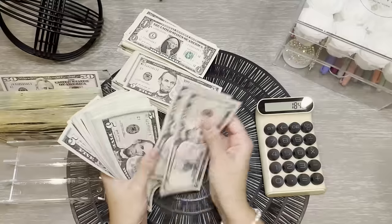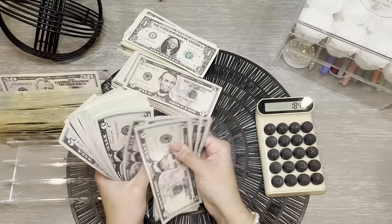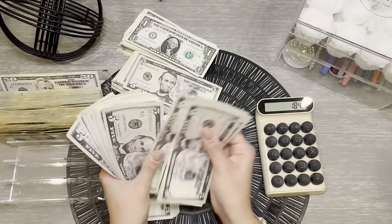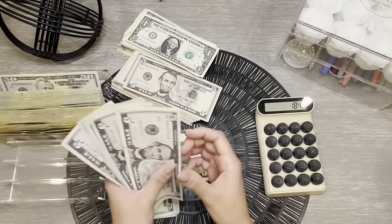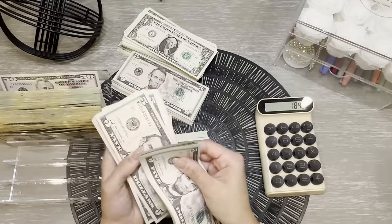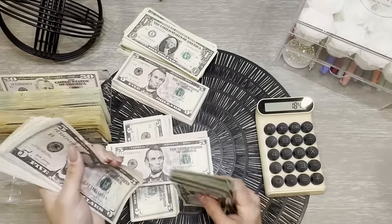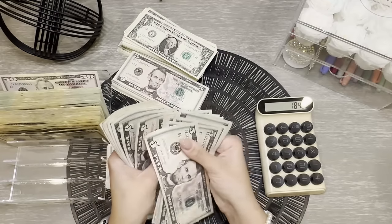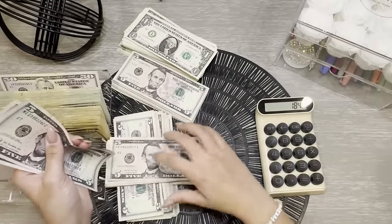We have 5, 10, 15, 25, 35, 45, 55, 65, 75, 85, 95, 1. 5, 10, 15, 25, 35, 45, 55, 65, 75, 85, 95, 1. So this is 45, 55, 65, 75, 85, 95, 1. So that should be already 400.